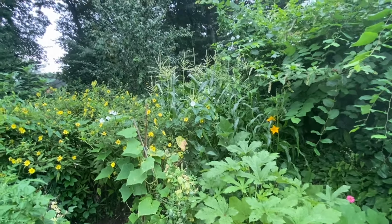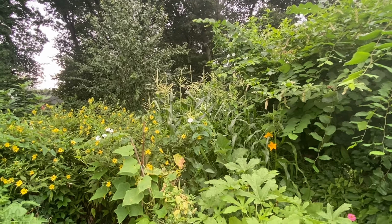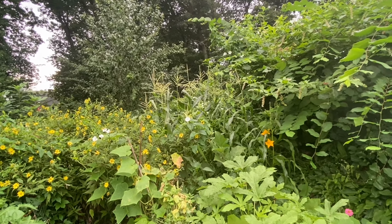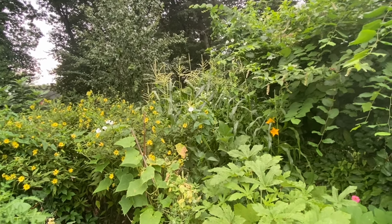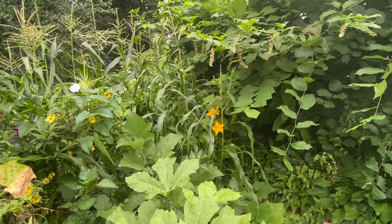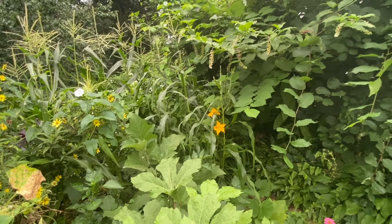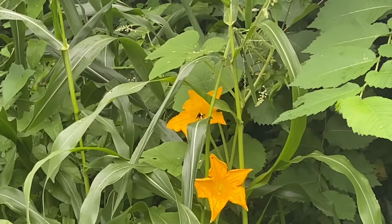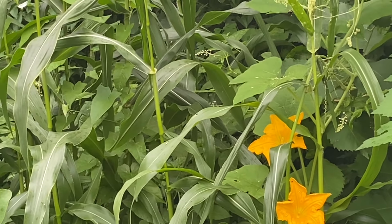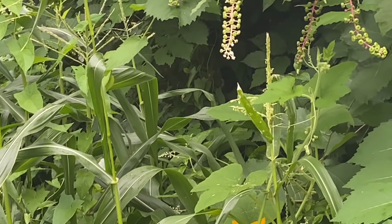Then you can see also my corn, and the corn is doing fantastic. And I have like 3 or 4 successions of corn going on. Oh, I just noticed here that the pumpkin is traveling up on the corn. Oh, do you see that? A bee is fertilizing it. Wow. Not fertilizing, pollinating, wrong word, but even pollinating the corn.